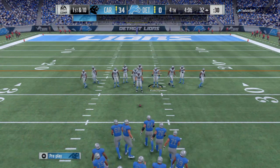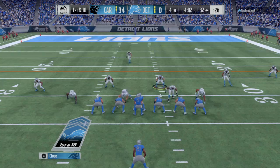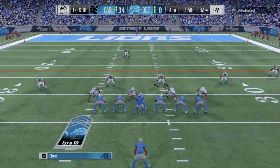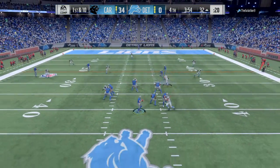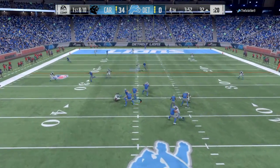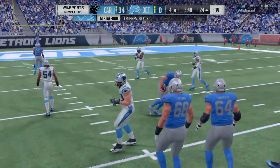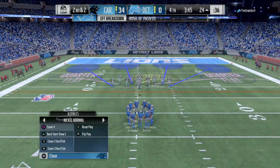So here we go, 1st and 10 now. The defensive line disperses a little bit here, maybe expecting a pass. Forced out to his left. And avoids the contact by sliding. He'll get 8 on the scramble there. It'll be 2nd and a couple.